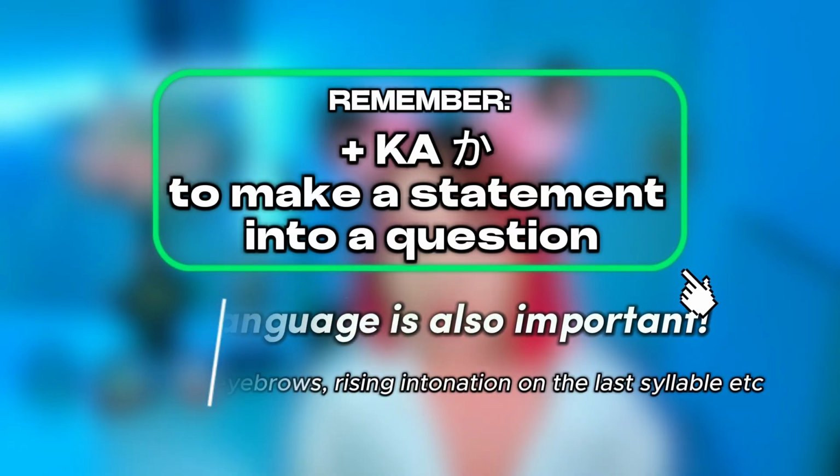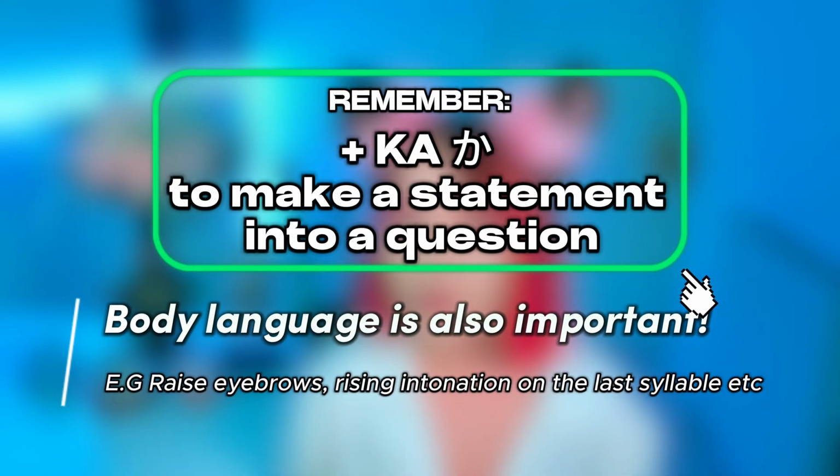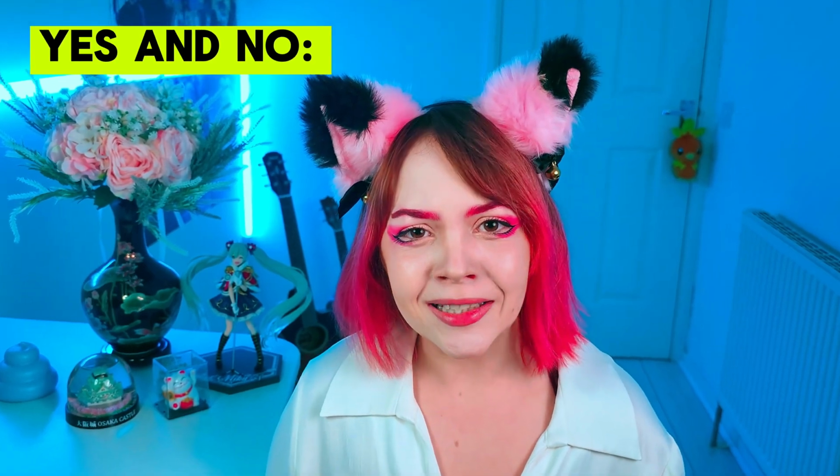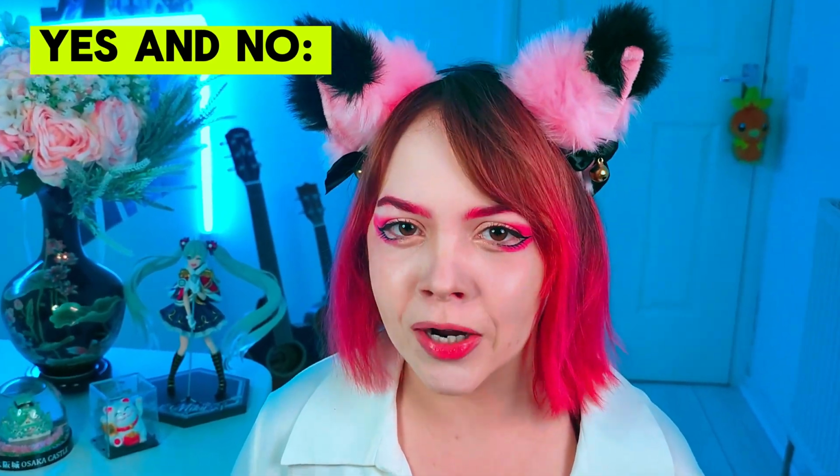And it also helps to have a confused look about you. If it's your first time in Japan, you probably don't need any help with that. I certainly don't. So adding ka at the end means it's a question, but also the way you say it will indicate to people that it's a question.